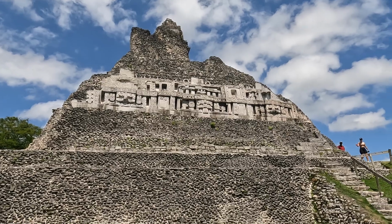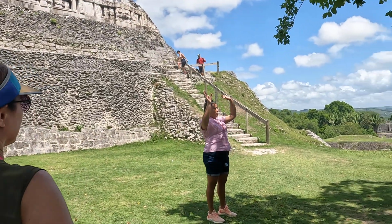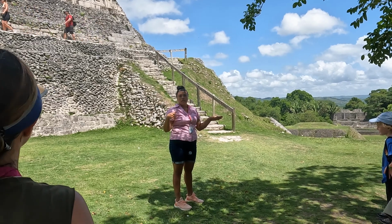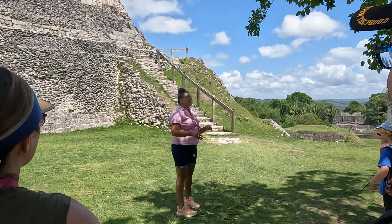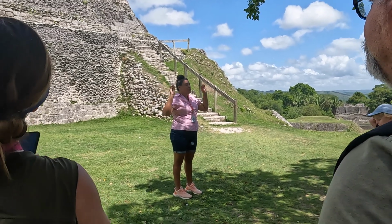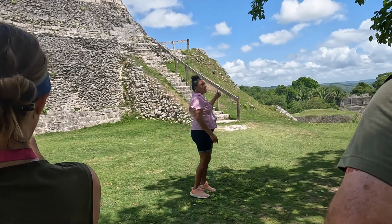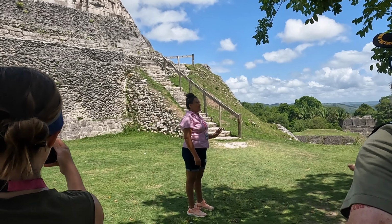If 9 was the unlucky number, which is the underworld, what was their lucky number? 7. What is the number we most of the time consider as bad luck? 13. There you go. So the Mayas believed that there were 13 levels to reach heaven. So 13 for the Mayas was definitely considered a lucky number. Now, if you did count the doorways as we were halfway from El Castillo, there were 13 of them. Okay, 13 doorways.